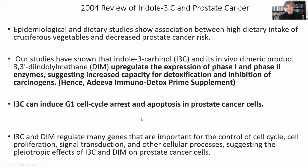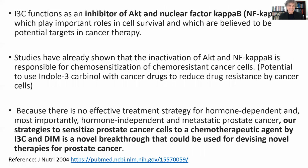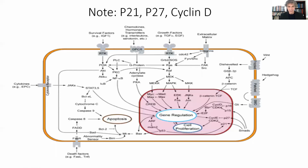But the indole-3 carbinol inhibits the cell cycle, induces apoptosis in certain human prostate cancer cell lines. It's just an incredible anti-cancer gift. Every day, those vegetables should be in your diet. It also inhibits the AKT and nuclear factor kappa beta pathway. Let me show you that pathway quickly.